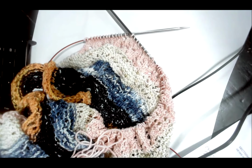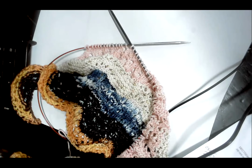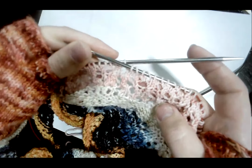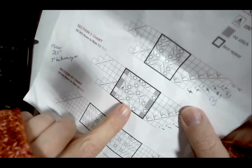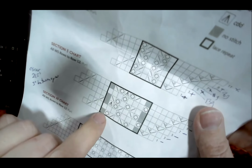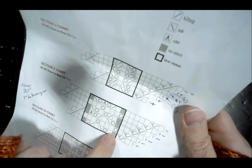All right, so here is 5 colors knit up, and I'm almost done with this section 5 right here. I just wanted to show you specifically how to do this double decrease. But first of all, this "no stitch": if any of you have ever knitted from a chart and you see this, like it says no stitch, and you're like, what is that?